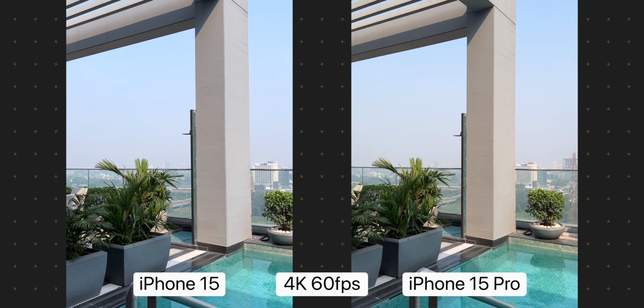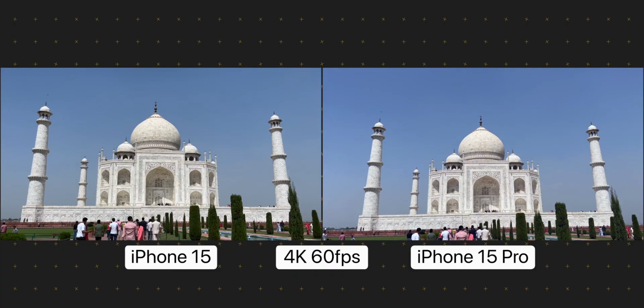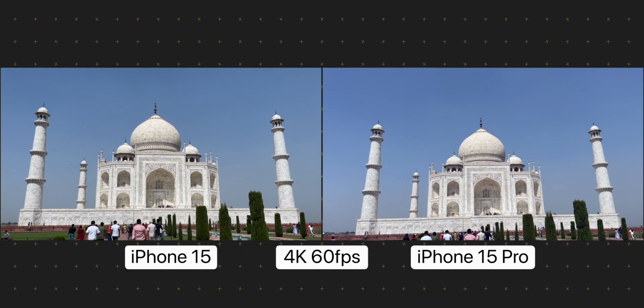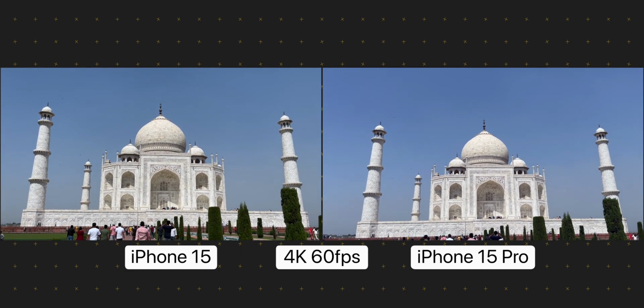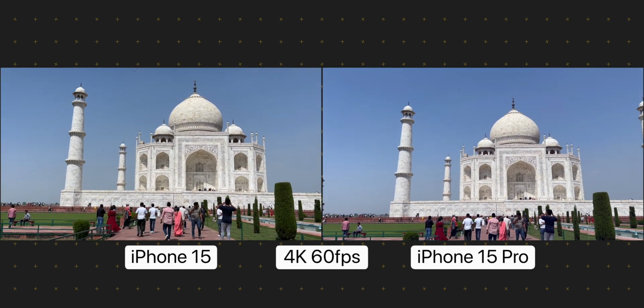We won't be spending too much time with the videos as well because they also look very similar from both the phones. Details, video resolution and frame rate options are exactly the same on both the phones, so you can shoot at a maximum resolution of 4K 60fps from all the cameras on these phones.